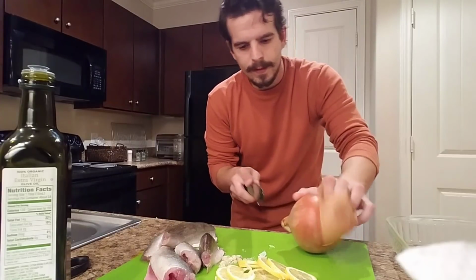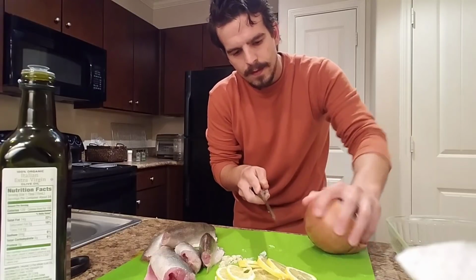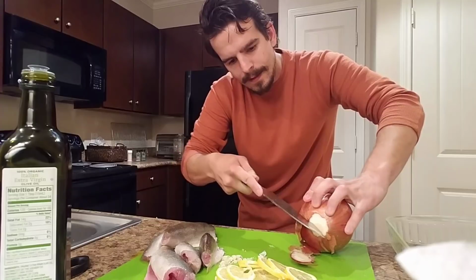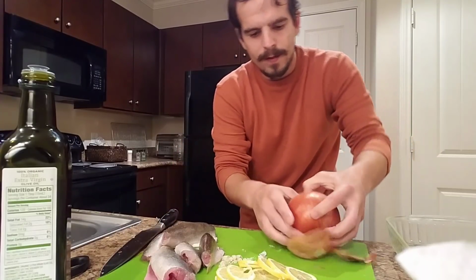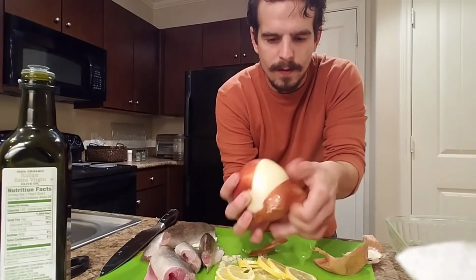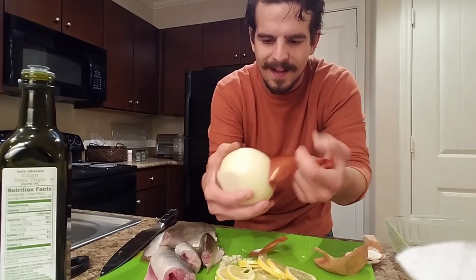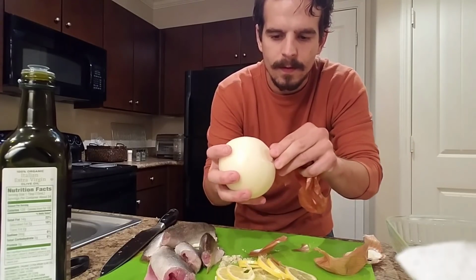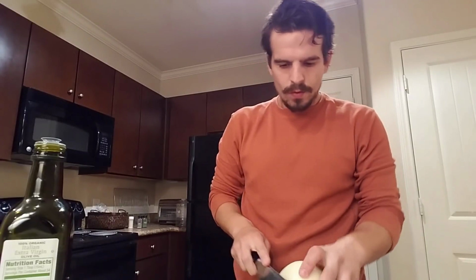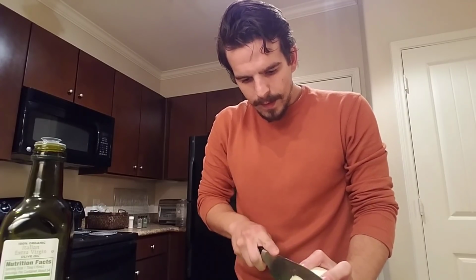A little bit of onion here. Slice the end off. Boom. Slice the other end off. And just put a very shallow slice across. And then this part should peel all the way off in one fell swoop. Ah, I broke it. Oh, no, wait, I didn't. There we go. Mona Lisa, you're an overrated piece of shit.